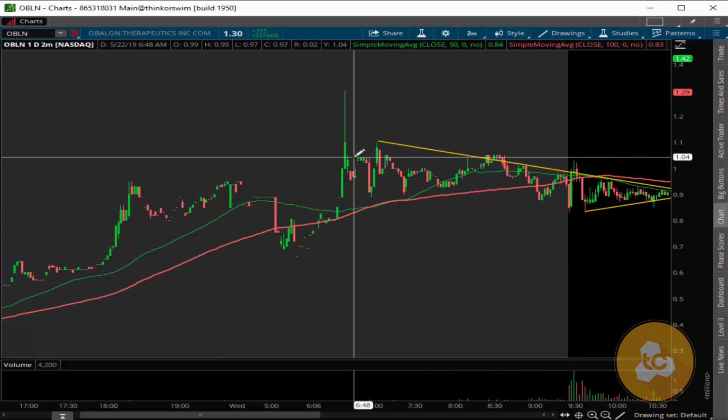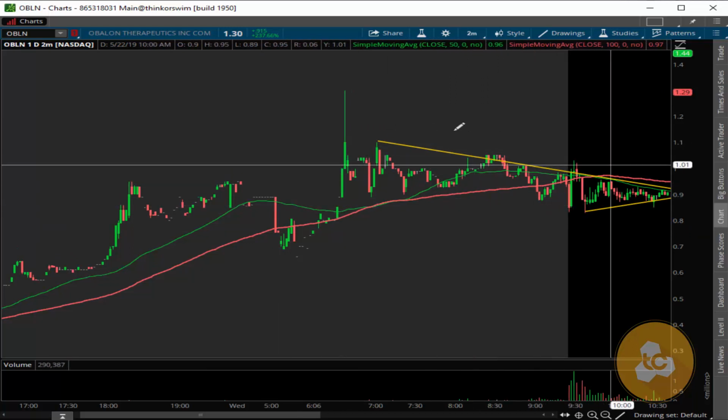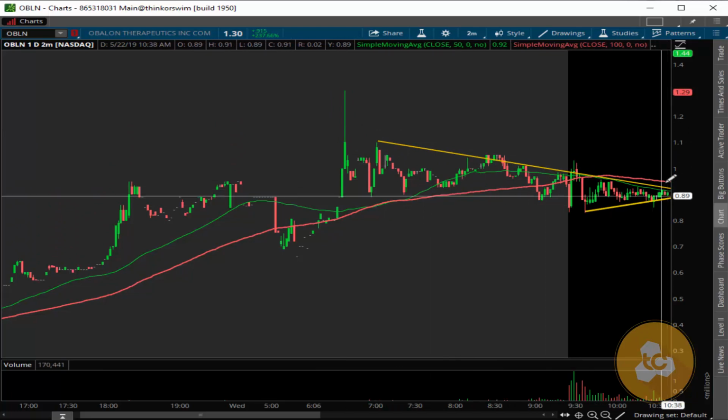VLRX, which was one of my favorites, pulled back pretty badly right at the open. CLNE as well. WKHS. It was a bunch of names, but all of them started pulling back right when the bell rang. And as you can see here, it was really choppy, but it had a pretty interesting triangle formation here.